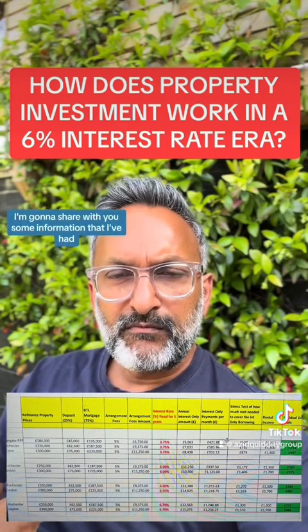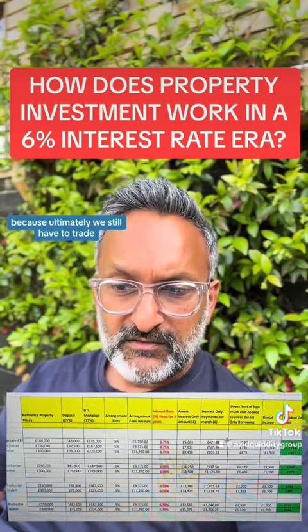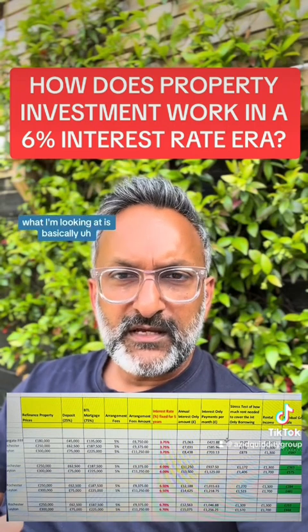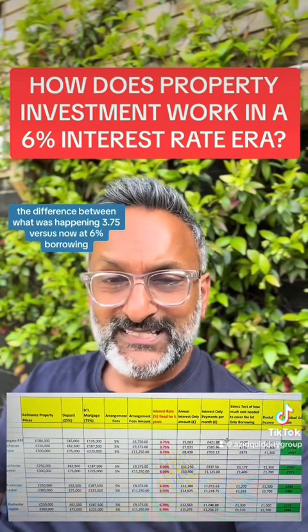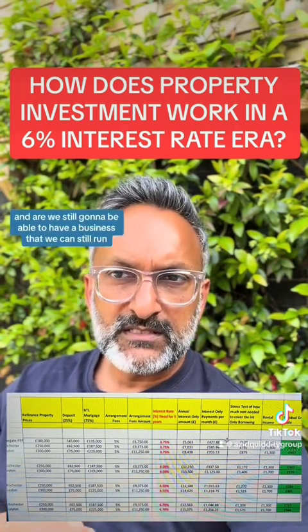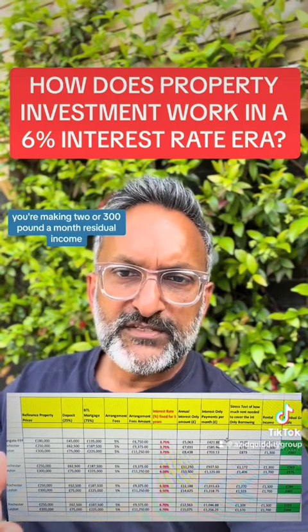I'm going to share with you some information that I've checked with my advisors and brokers, based on how we move forward with our business, because ultimately we still have to trade, we still have to make a business out of our property. So in essence, what I'm looking at is the difference between what was happening at 3.75 versus now at 6% borrowing. How much do I need to borrow? How much is it going to cost me? What's the stress going to be like? And are we still going to have a business that we can run, albeit that instead of making £500-600 a month, you're making £200 or £300 a month residual income?